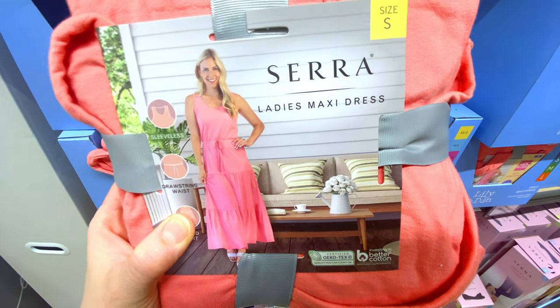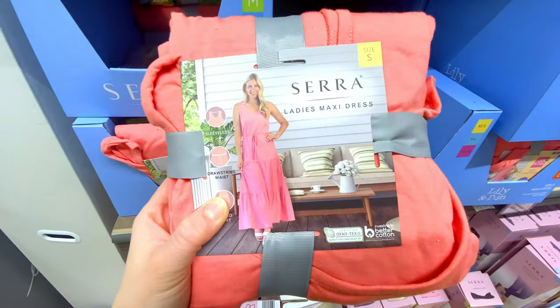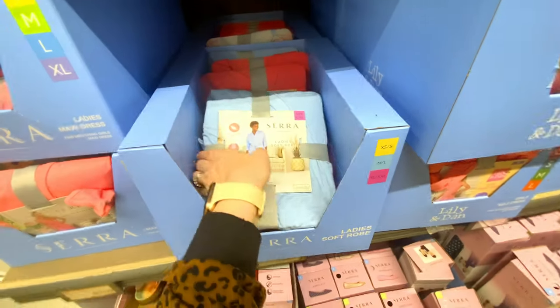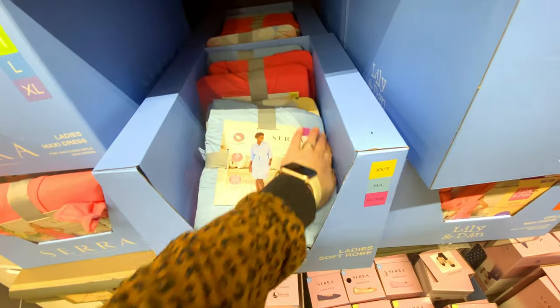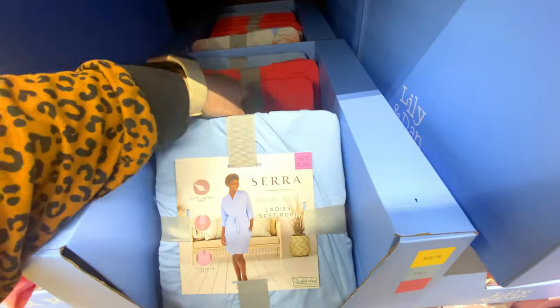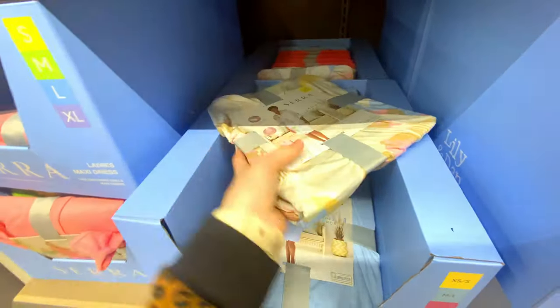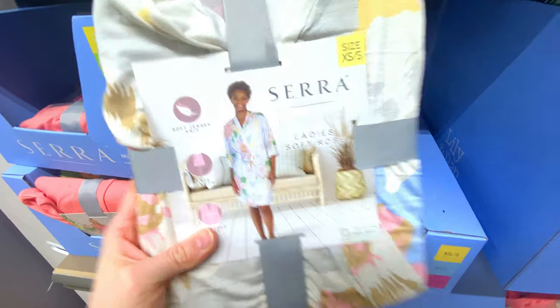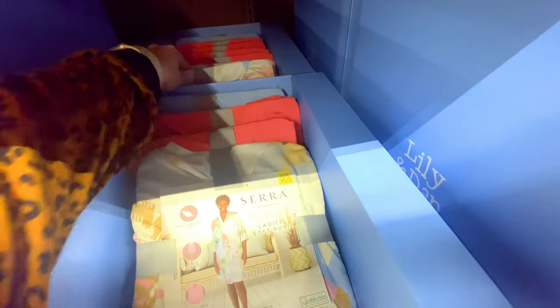We also have some cute, oh, these look so comfy for $13. Look at that. Mama's about ready to get this. That looks super comfy. Also, we have some cute little robes. They are super soft as well. They have the blue, the coral, and a little flowery one, and I think those are the only ones that they have.